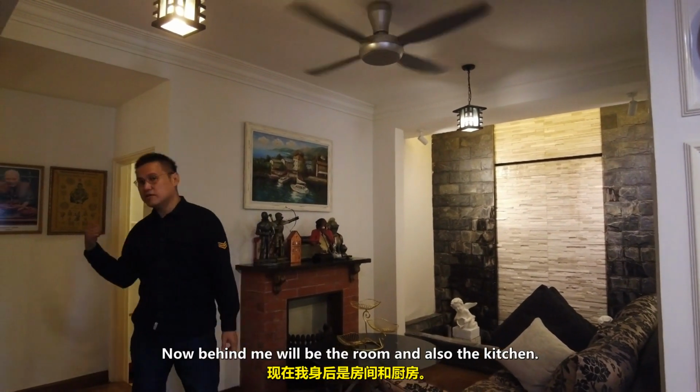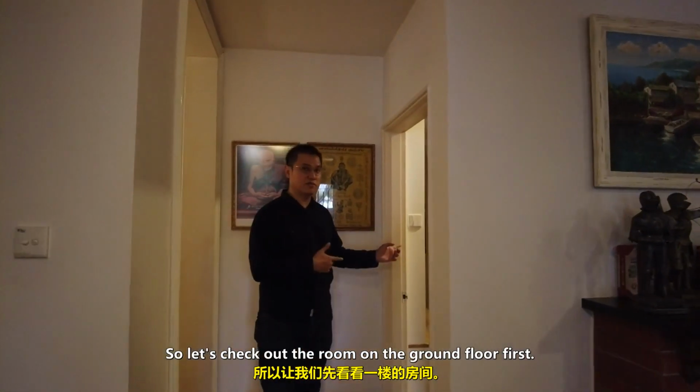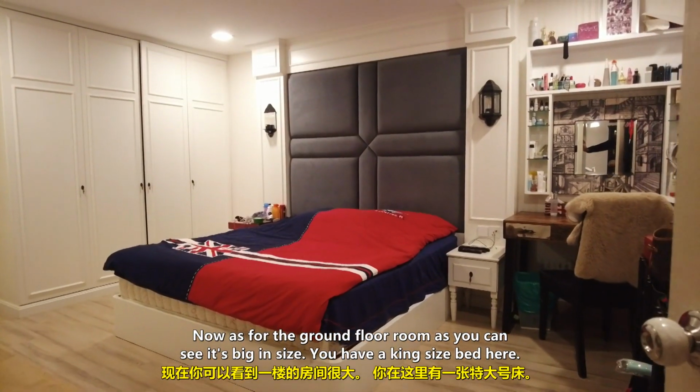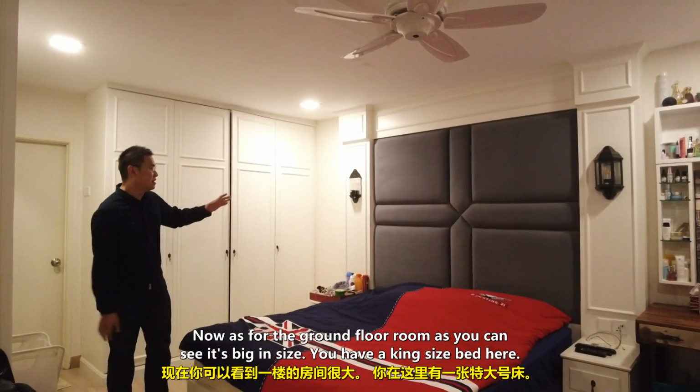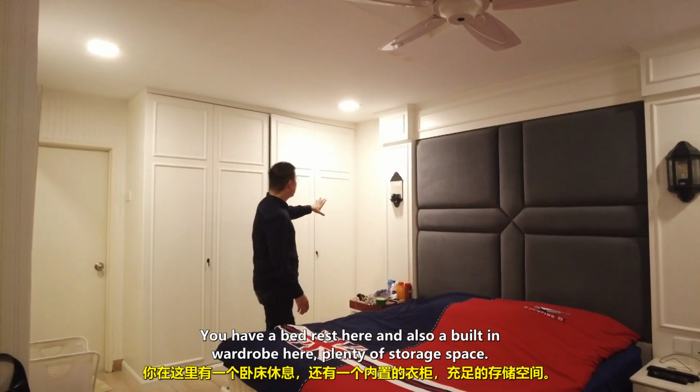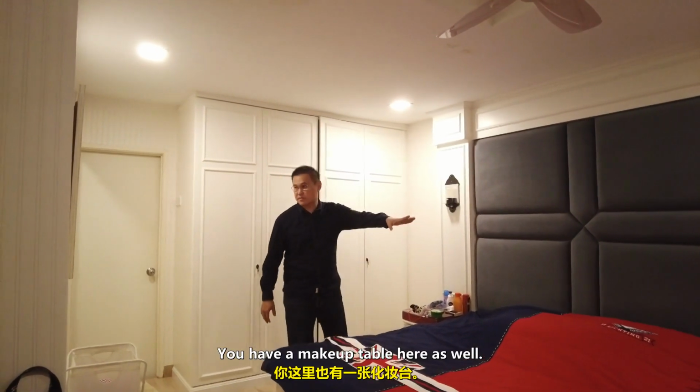Now, behind me will be the rooms and also the kitchen. So let's check out the rooms on the ground floor first. Now as for the ground floor room, as you can see, it's deep in size. You have a king size bed here. We have a bed rest here and also the built-in wardrobe here. Plenty of storage space. We have a makeup table here as well.